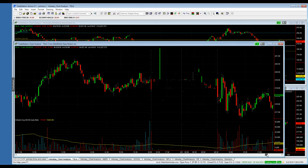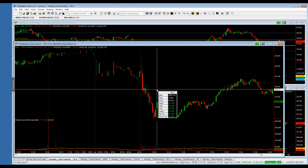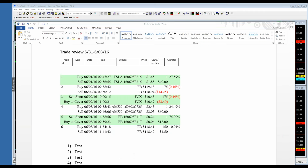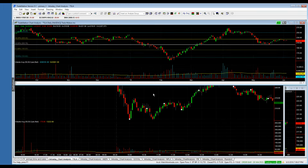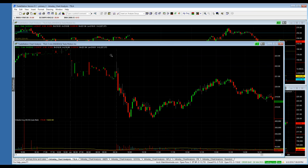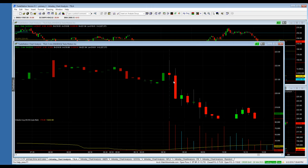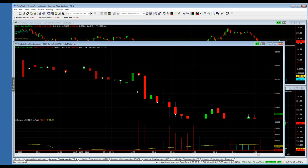So looking at Tesla from June 1st here, I bought a put on Tesla at 947. A couple things that I like. Number one, Tesla was gapping down coming into the day, showing some weakness. And then number two, clear break to the downside within the first 5 minutes of the day.